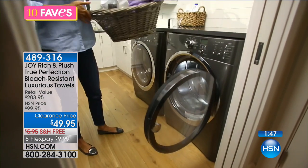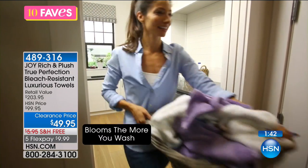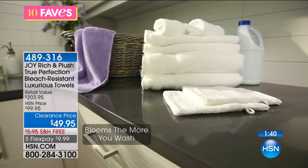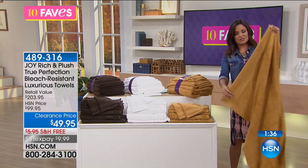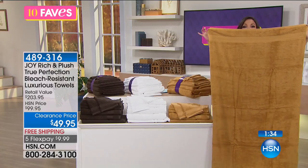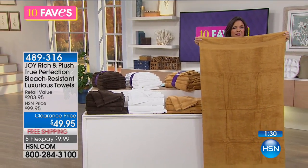I know these look beautiful. Can I open one up anyway though? I have to show you guys, these towels are so big. I mean, these are oversized, so everybody in the family is going to be able to wrap themselves up in that feeling of luxury.